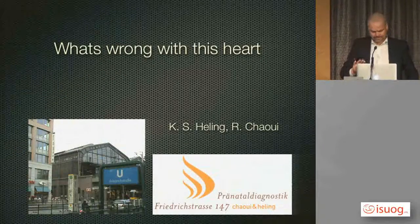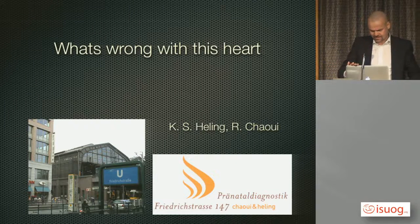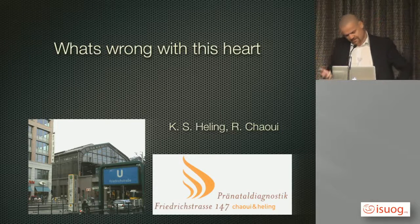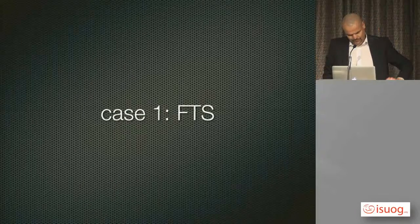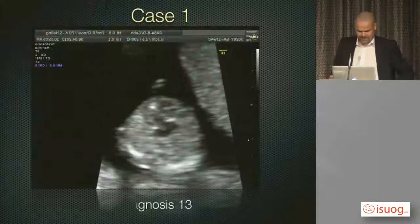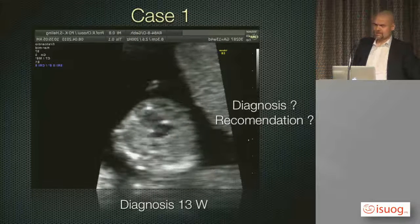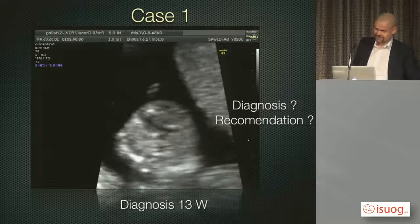So I have prepared some case reports from the daily work, nothing special, but sometimes with a little bit of an unusual course. So the first lady was referred for a first trimester screening. What do you think? What's your diagnosis? The fetus is alive. Yes.